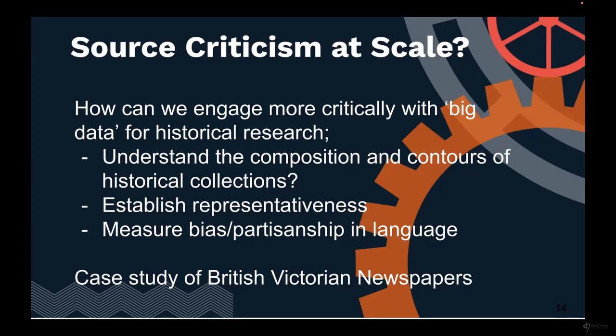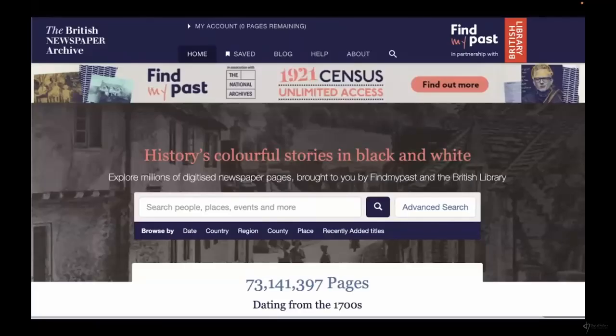And what I will be showing here is a specific case study where we're very interested in the political bias of the British Victorian press. There are many ways of looking at bias and many ways to conceptualize it, but I will mostly talk about how we can tackle the problem of political bias in the digitized newspapers.